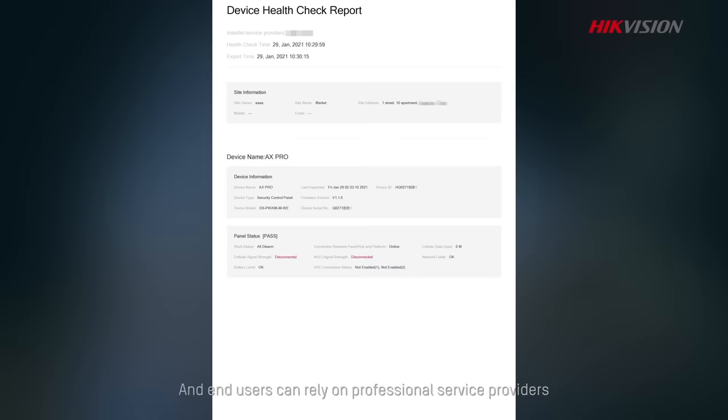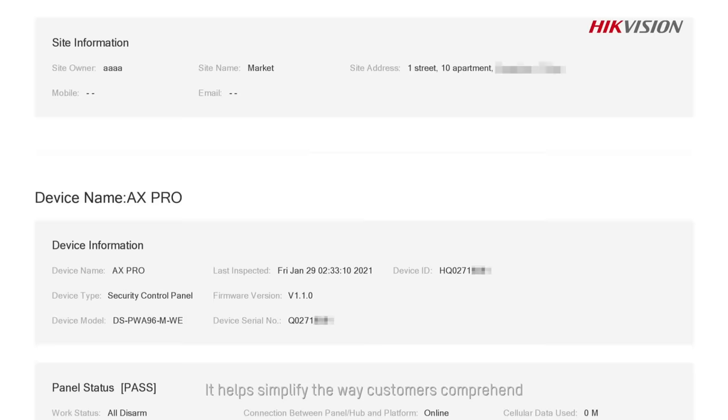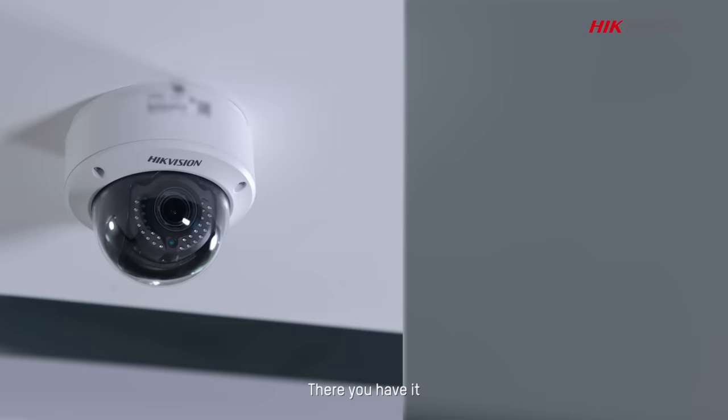And end users can rely on professional service providers to help keep their systems operating well by receiving system health monitoring services. It helps simplify the way customers comprehend and minimizes after-sale costs. There you have it, 5 ways to maintain a healthy security system.